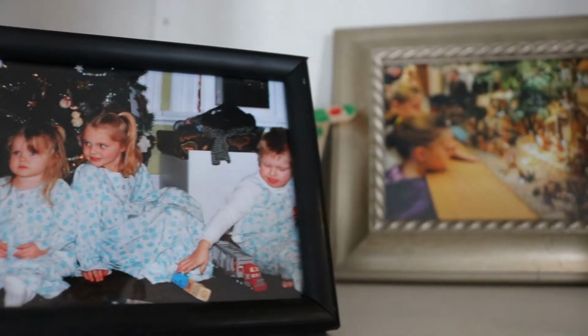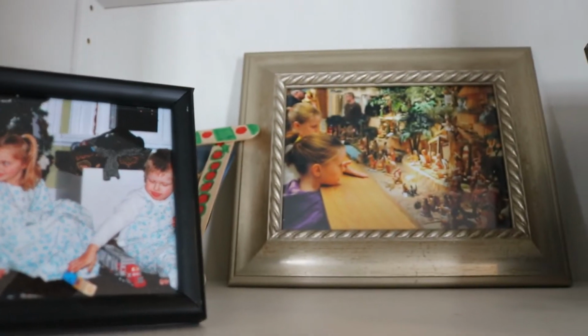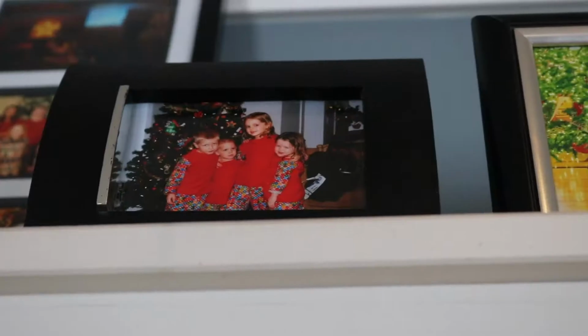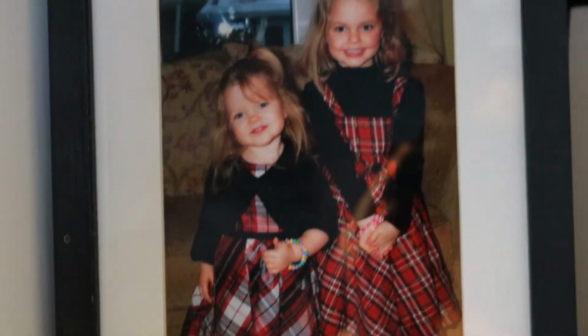And another tradition I started many years ago was each Christmas to frame a photograph or two or three from that year, and I display them. So maybe my bookshelf looks like an eclectic mess to some outside viewers, but it's really special and it's full of memories for our family.